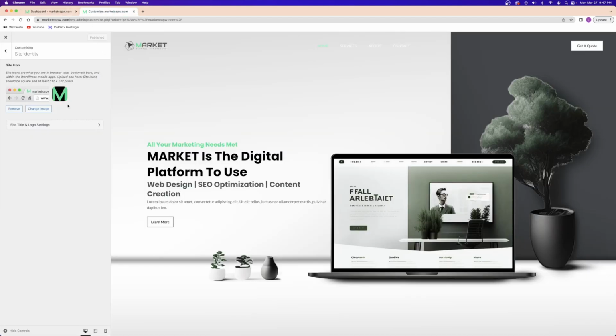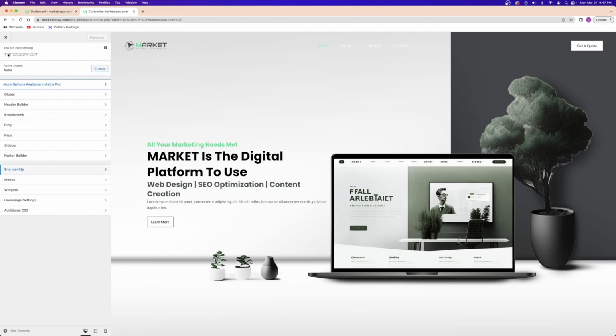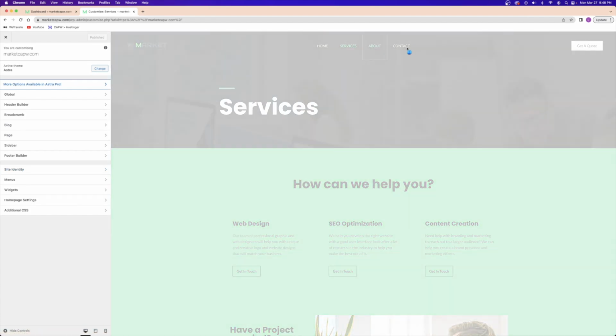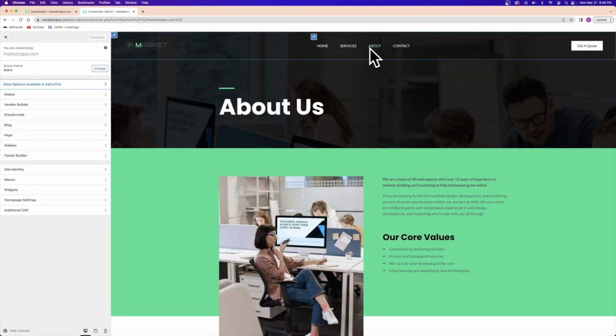Pretty cool. Okay, so now that that is finished, we can edit the menu right here. Now the menu, we don't actually need to change the text or anything like that because this obviously goes to your services page, and then this goes to your about page and the contact page. So there's no point in changing that.